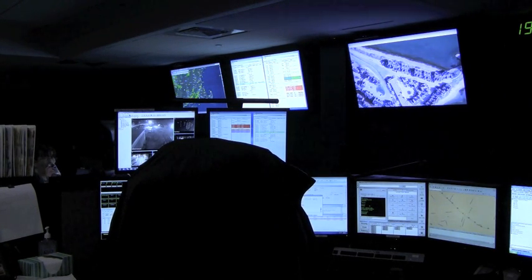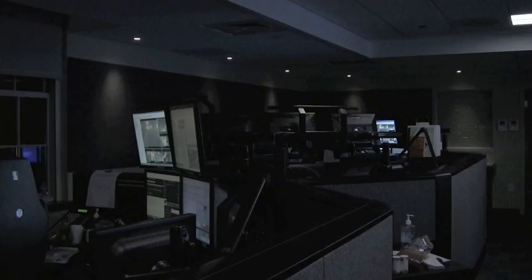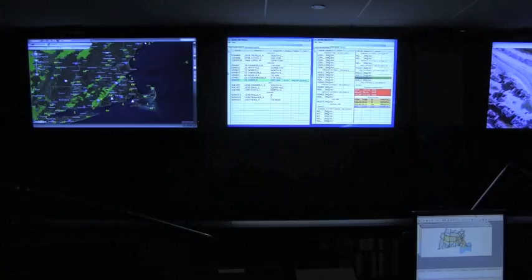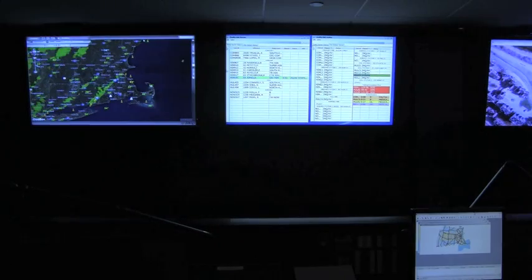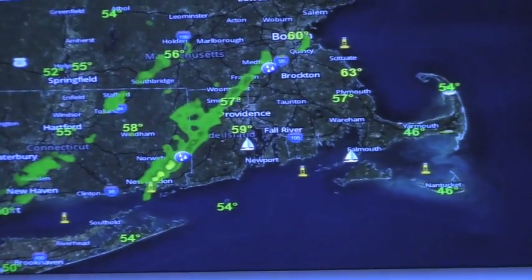The $5.3 million project to regionalize dispatch services was first proposed in 2008. Now, after more than 4 years of planning, renovating, and training, the dispatch center is running at full power. At the head of the room stand 4 large television screens. One constantly displays exterior security cameras or current weather conditions.